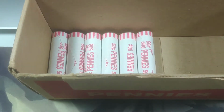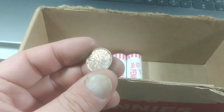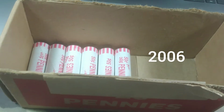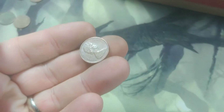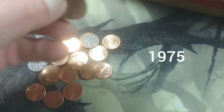Roll 44 and Canadian number 4. This one, a later one, 2006. Ooh, let's see if it's magnetic. Nope, not magnetic. Alright, we're on the last roll of this box, and we still pulled out another Canadian, 1975.